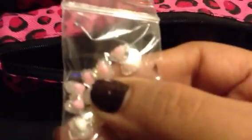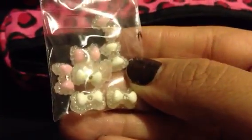I got interrupted, but in here also are some really cute 3D bows with a rhinestone, and it looks like they have little lace things around them. They're so cute in pink and in white.